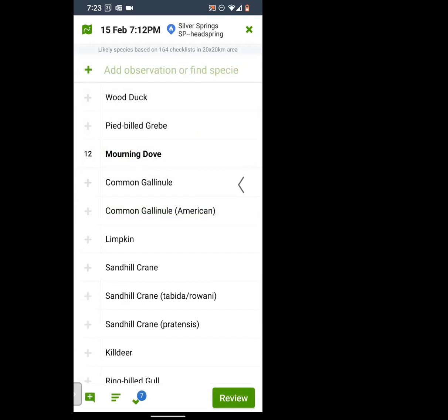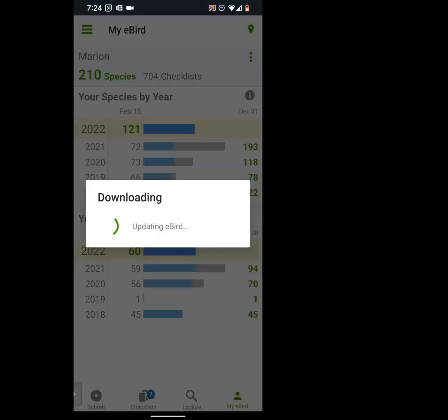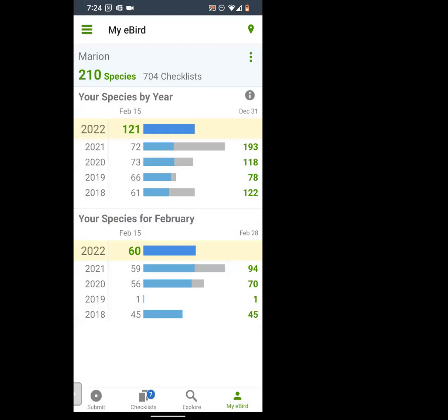So I'm going to back out of here for a second, and we're going to talk about our life list. If you tap on My eBird, which is on the very bottom right-hand side, it's going to show you your life list, but this is limiting us right now to Marion County. So what you can see here is that I've seen 210 species, and then it shows that I've submitted 704 checklists so far. And for 2022, I've seen 121 species, which is more than I've seen through February of any other year. So it's showing you all the different years.